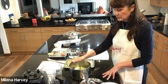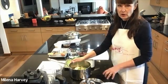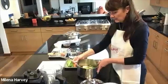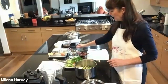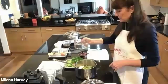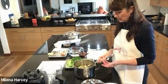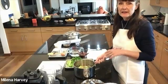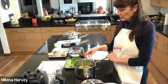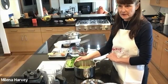When you make broth or stock, you wanna have it on low for a very long time. I already had water in my pot, so I'm gonna add a little bit more, because you just want the vegetables and the meat and the bones just barely covered, and it's gonna cook long and slow, so all the goodness from the bones and from the meat will go into the broth.